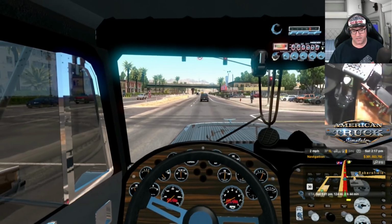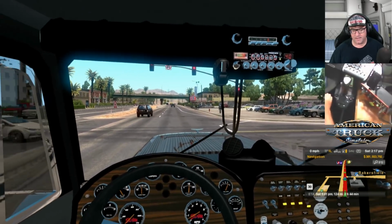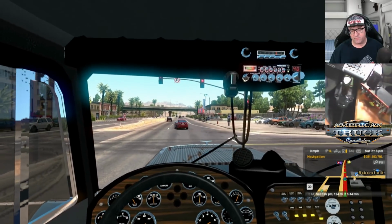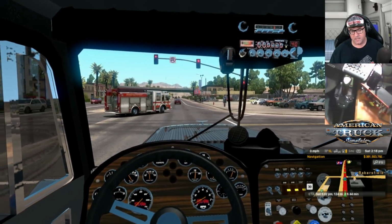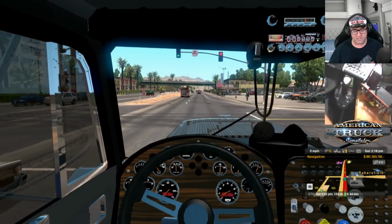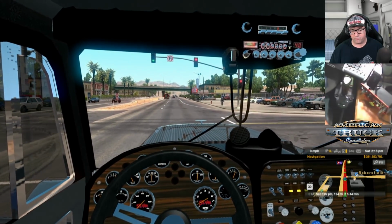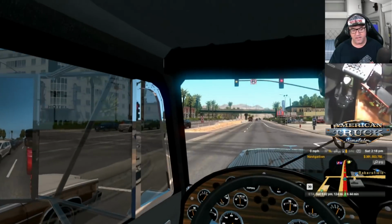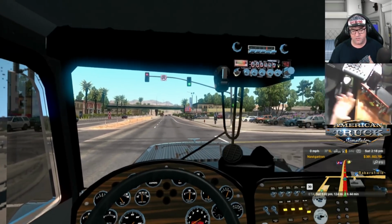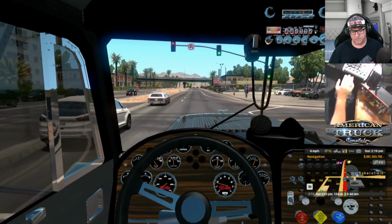Okay, so obviously their time is worth money, and to be honest, I don't think that $15 for a truck mod is too expensive at all. I actually think that's quite reasonable. But you know, each to their own. Each to their own, really. Look, if you don't like paying for mods, then just go find a free mod. Don't expect everything for free.